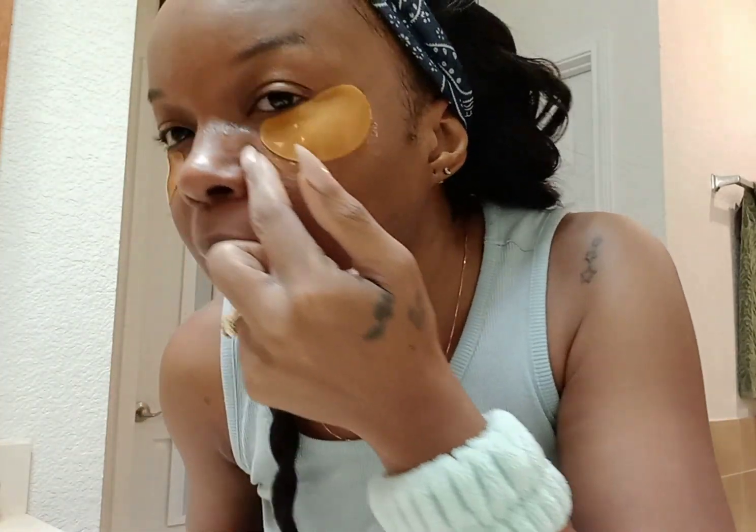So I don't know if you can see, there's a little bit of something right there I'm going to put it on. There's a little bit of something right here as well.